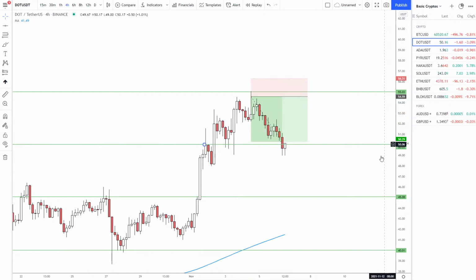The 50 mark is here. Boom, you place your target just a little bit before the 50. Now, this is just such simple stuff. And I know you might be looking at this thinking it's too simple, but that is the key to crypto trading. It is too simple.